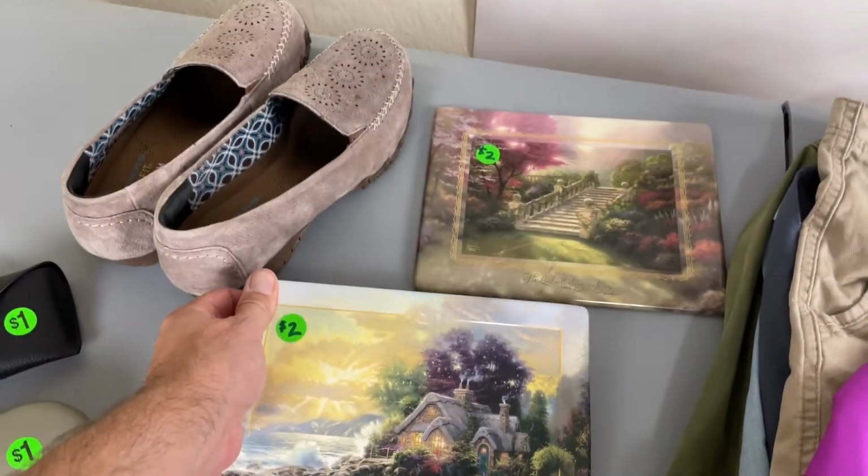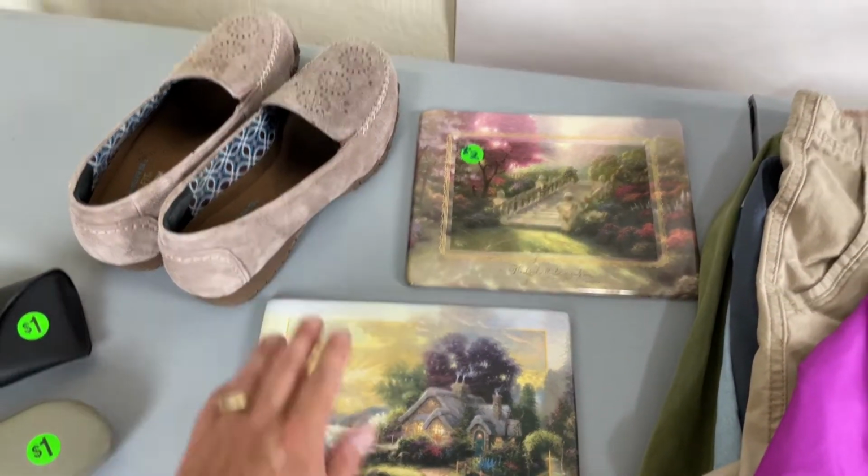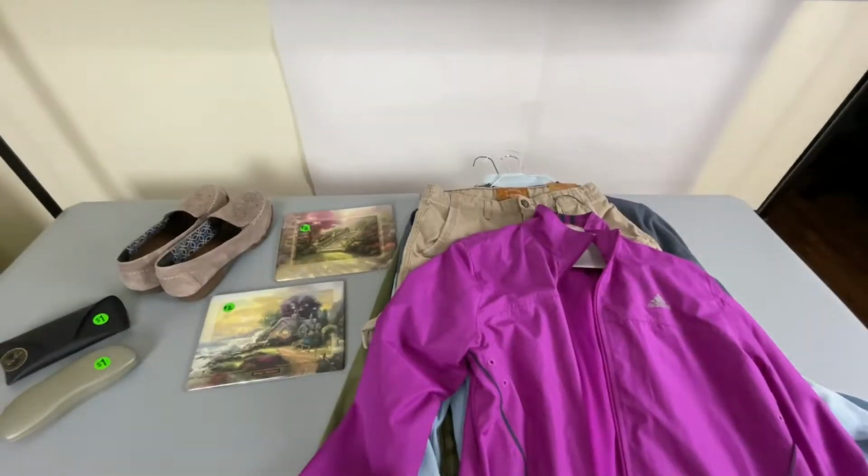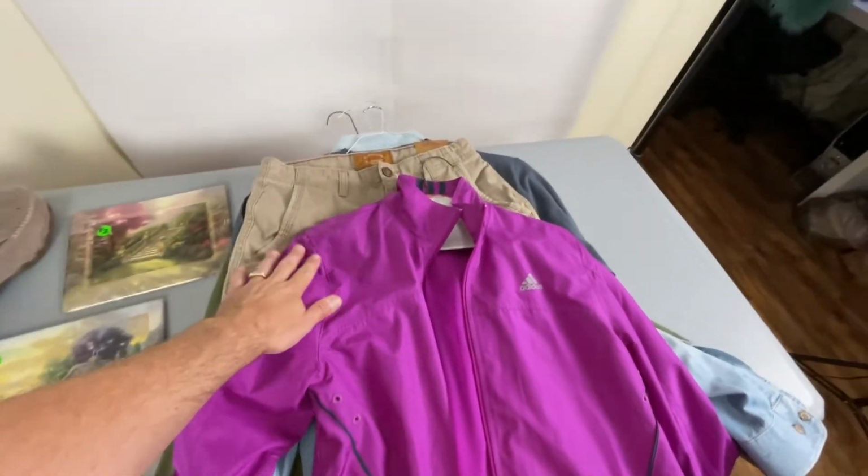But when we looked them up, comps seemed to be doing fairly well. So paid $2 a piece for those. And let me zoom the camera out here a little bit. And the next stuff is all clothes.